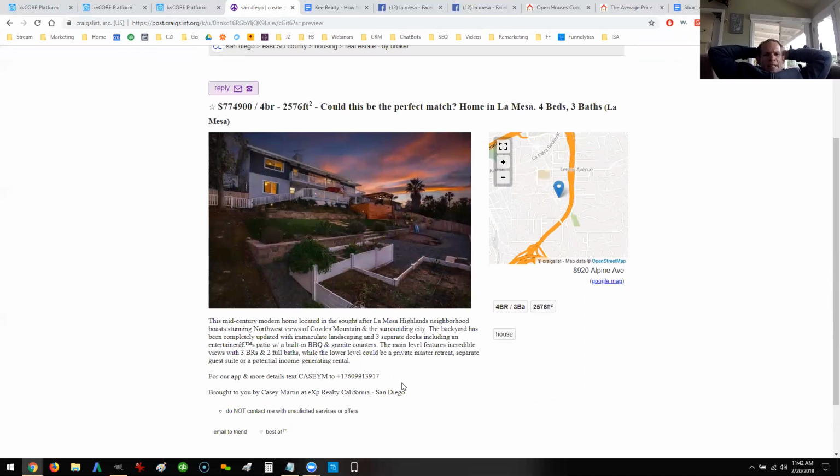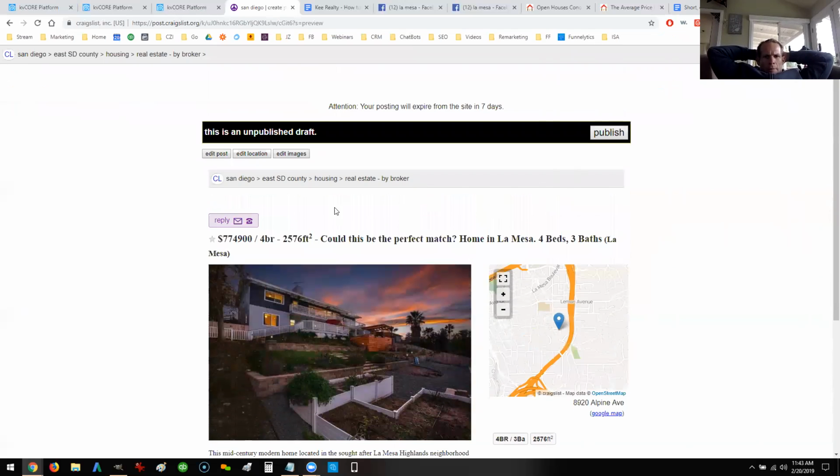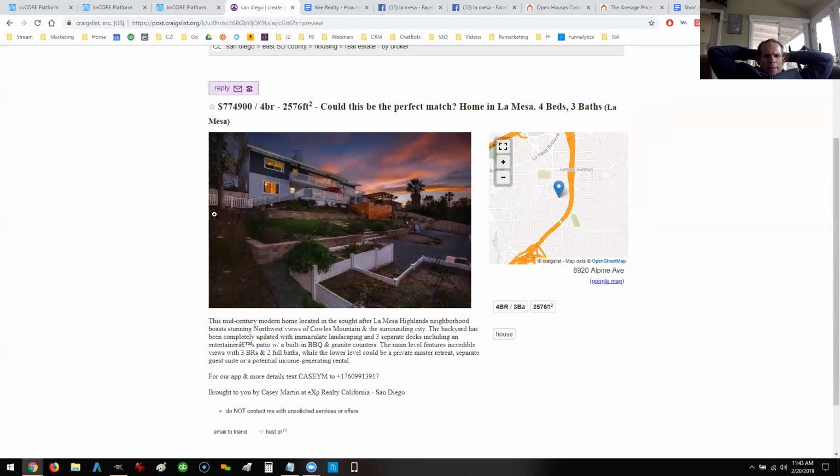So if you wanted a 760 number, that 760 number is going to round robin all of EXP. That's not our personal number, is it? This should be, if they text Casey to this number, that should be routed to you. Okay. But here's the thing that you can do: it creates that link.